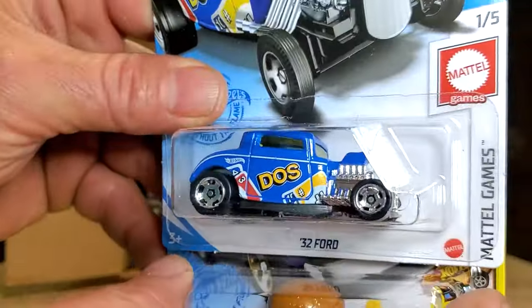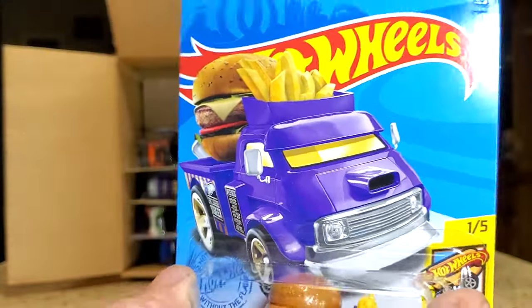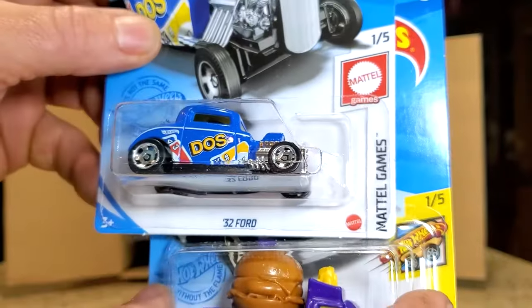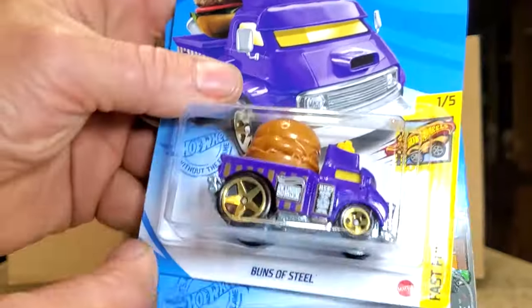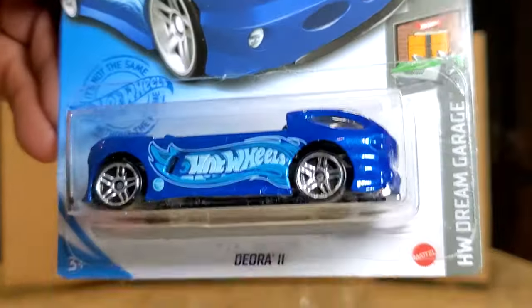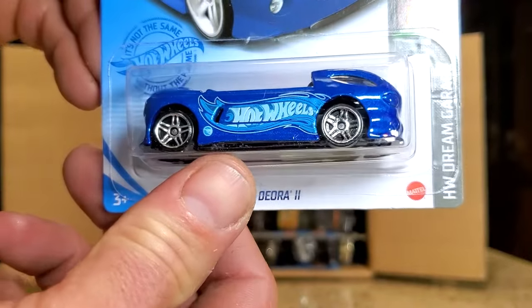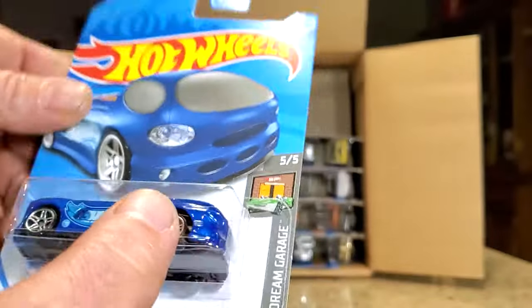Yeah, the DOS, that's Uno, or the game's called Uno, but this one says DOS on it. 32 Ford, Buns of Steel, and the treasure hunt for this case, the Diora 2. There's the symbol right there. I see it.